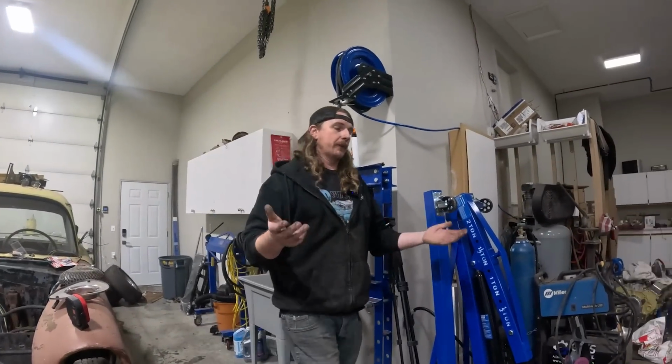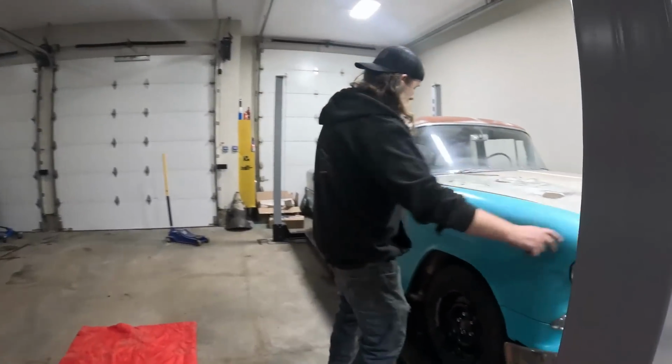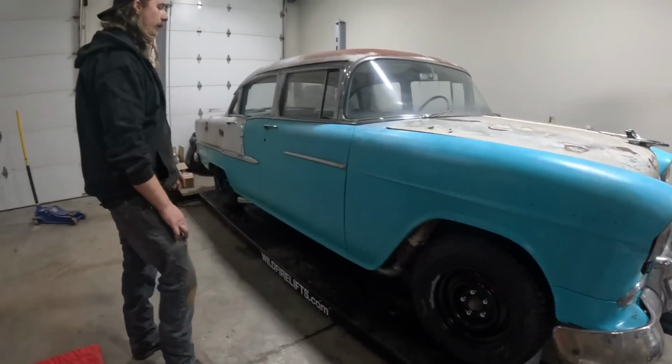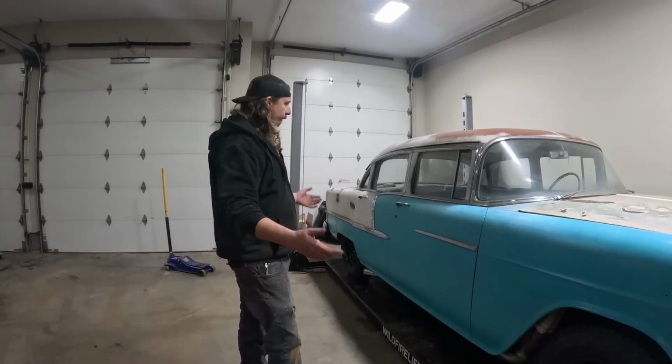The next level is obviously the rust situation. The dog legs, they always rot out. Up here rots, and then down here rots out as well. The bottom of the fenders. They sell patches for all those sort of things. Those can all be fixed, just with how much time and money and effort you kind of want to put into something.